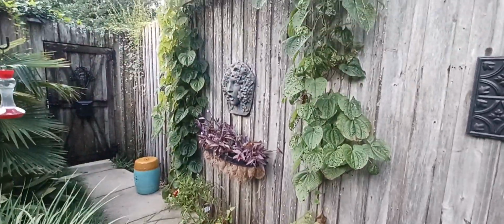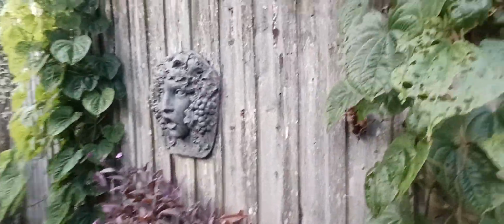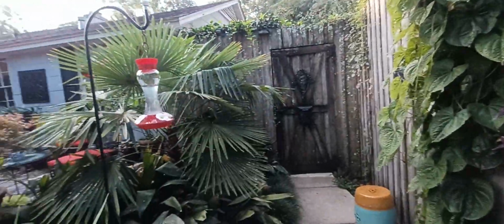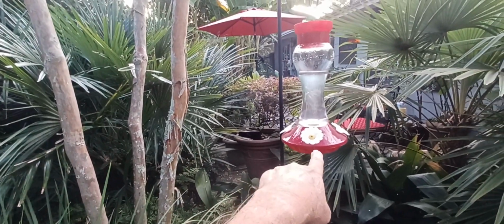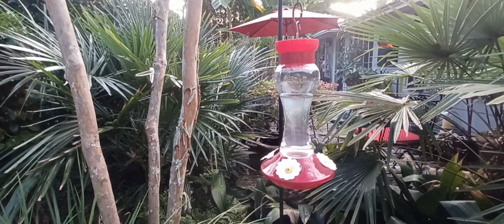I did trim up this trellis, but I left the air potato vine there, because at least it's something growing up there. I've kind of given up on keeping the bugs off. These are the offending insects. The hummingbirds don't seem to like this particular feeder. The old feeder I had next to each spigot had a little roost, and they preferred, I guess, to stand on that roost. But I have seen them use this feeder, but they're not drinking as much as they used to. That was the only feeder I could find when the other one broke.